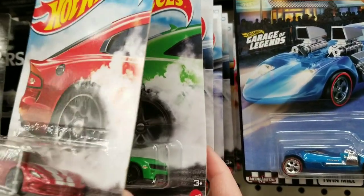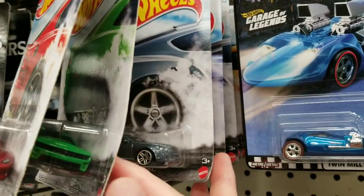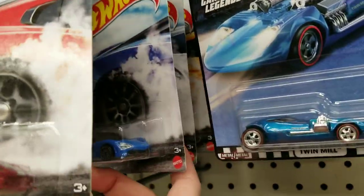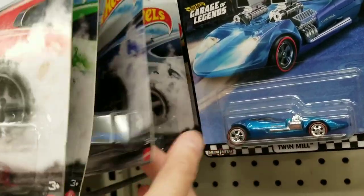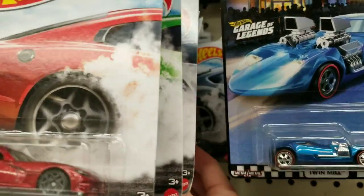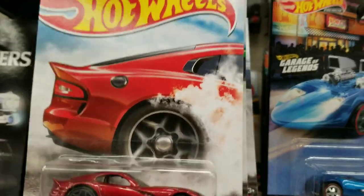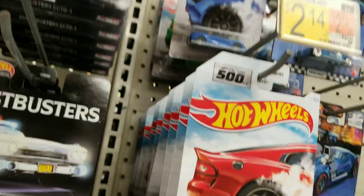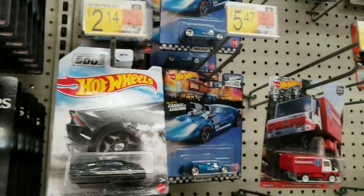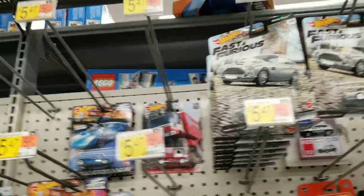So these are the 500 horsepower club. Cars with 500 horsepower. Put this back up. Paramedic.